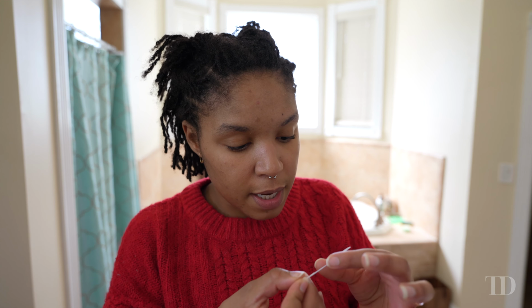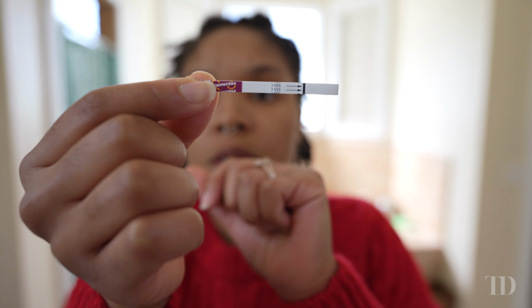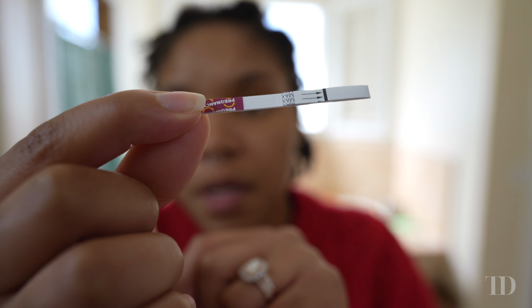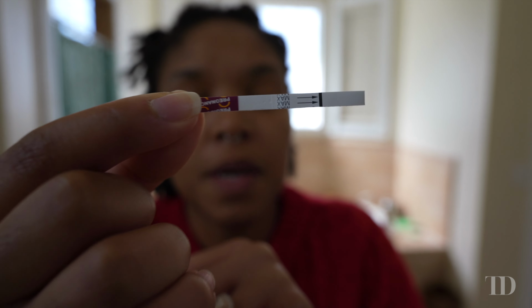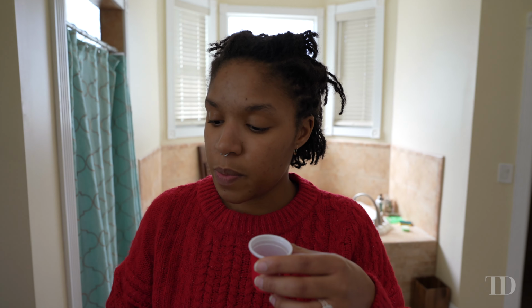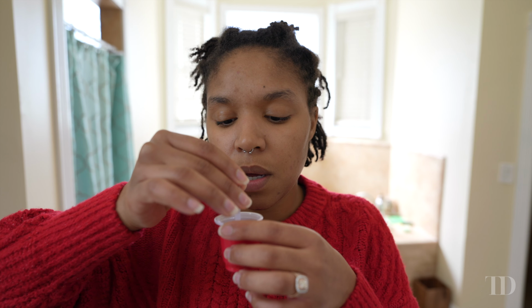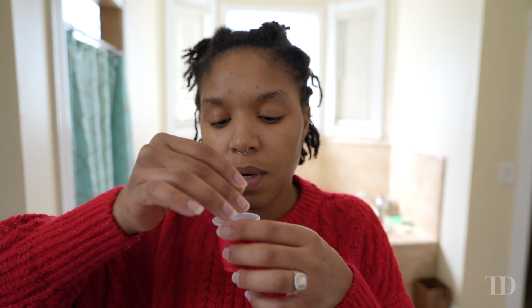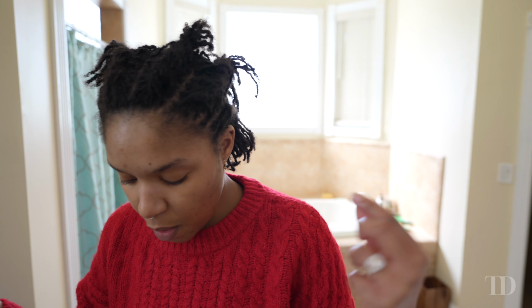Why do all my tests, I swear all of them have these weird little dents in them? It's starting to irritate me a little bit. I feel like I got a weird dented batch of tests. But here's the blank test, and first morning urine is right here, so we're going to go ahead and dip. 1, 2, 3, and I'm going to lay it flat on the counter and cover it up. Okay, and then we wait for the 5 minutes.